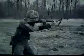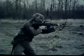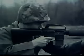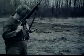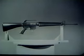The cyclic rate of fire is 700 to 800 rounds per minute, with a muzzle velocity of approximately 3,150 feet per second. The maximum range is 460 meters. The weapon's most distinguishing characteristic is its light weight. When fully loaded with ammunition, this relationship of weight to power in the XM16E1 results from design, construction, and operation.